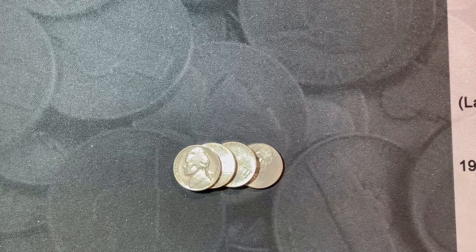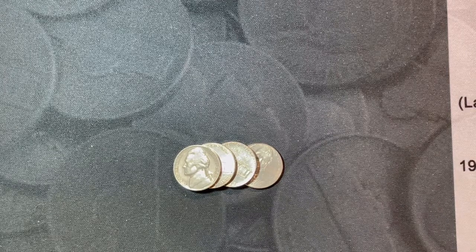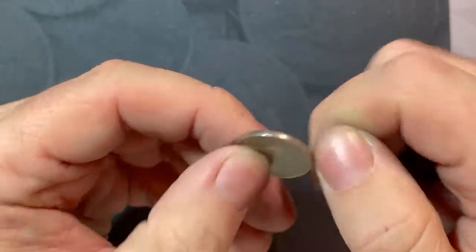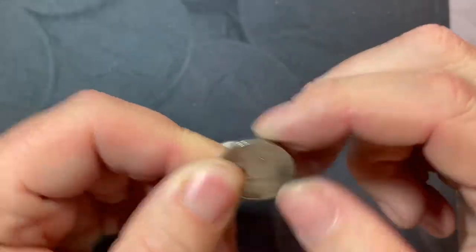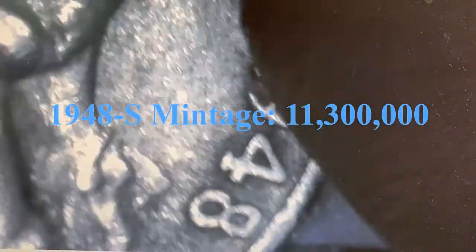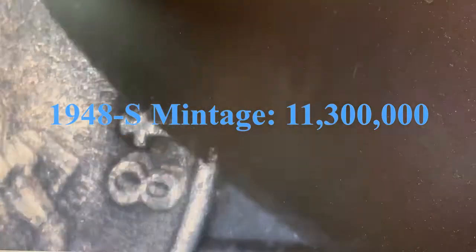We're still on roll 25 here, and got towards the end, and we got a 1940s nickel. It is a 1948, and ooh, that looks like a 48S. And yes, it is. It is a 48S, and that is a semi-key date. Look at that, 1948S. Wow. I think that's my first semi-key date I found in a roll, so I'm extremely happy.